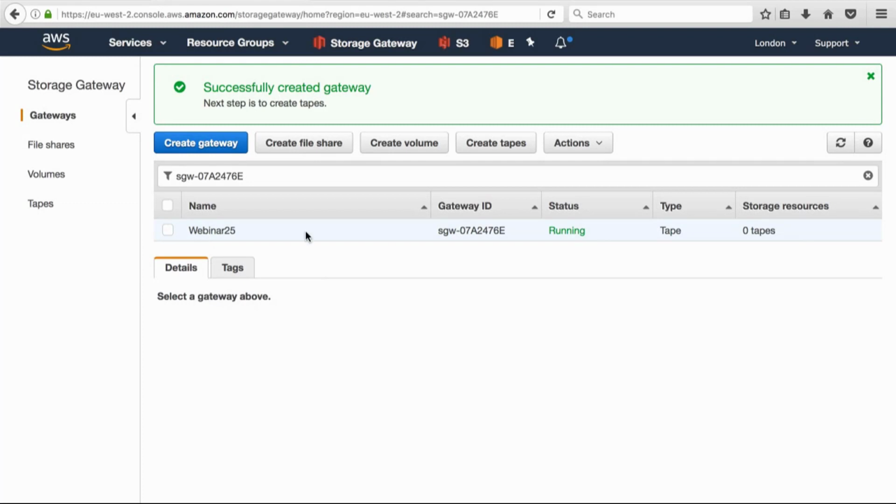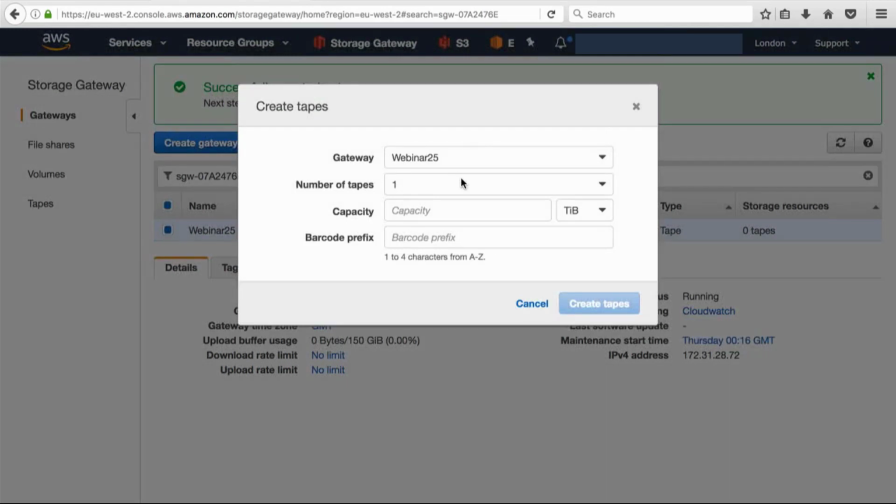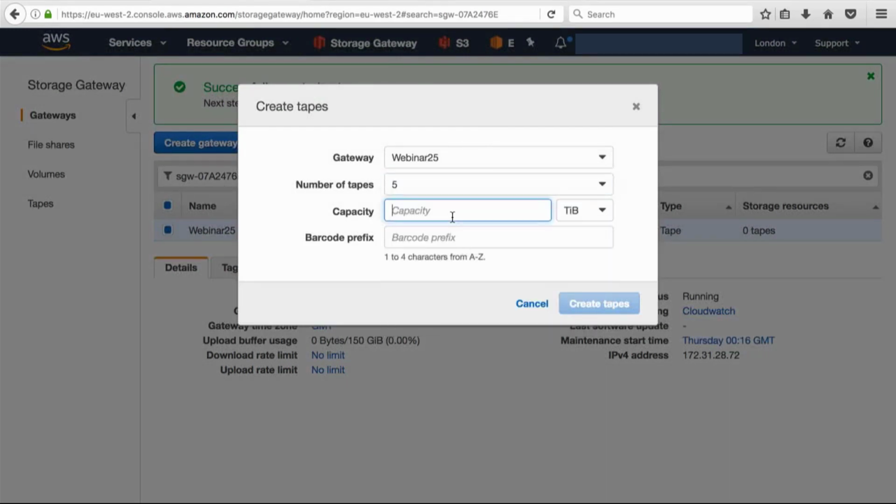Great. Here we can see our new gateway. It's running. And we can see here we have 0 tapes. So let's go ahead and create some tapes. I'm going to click here and I'm going to say Create Tapes. And now we can create as many tapes as we'd like. I'm going to click 5.